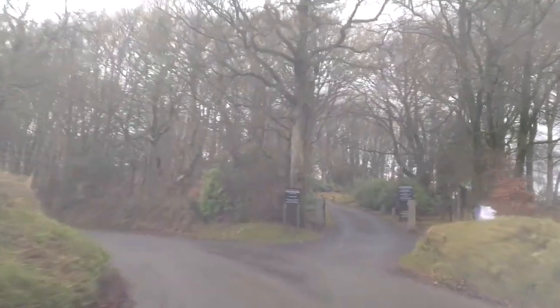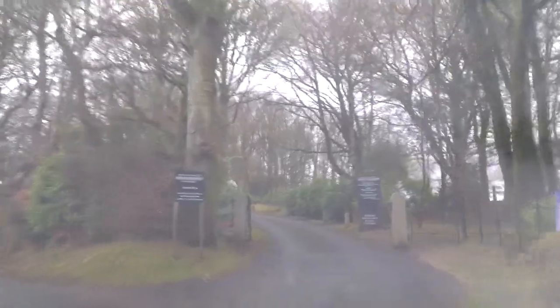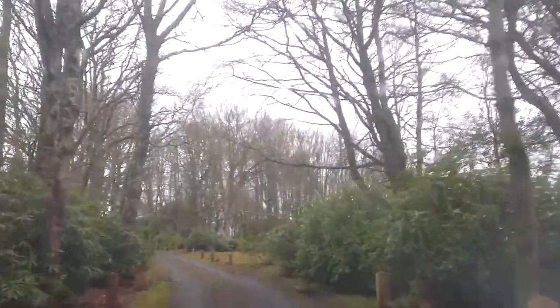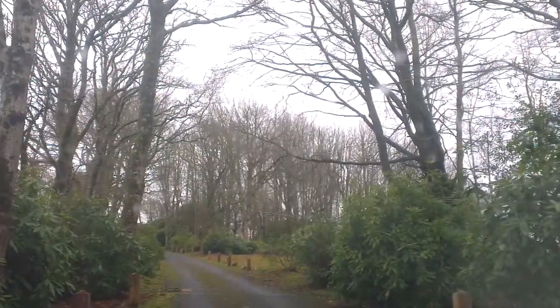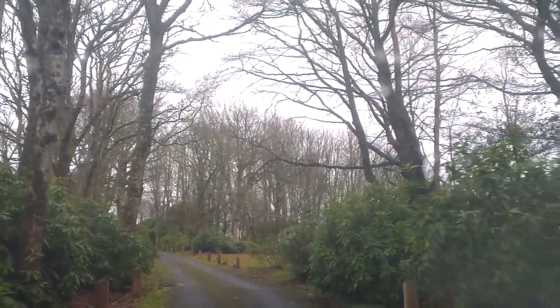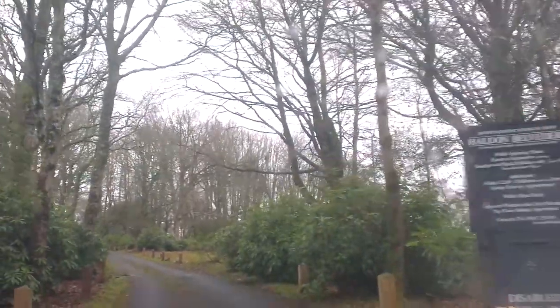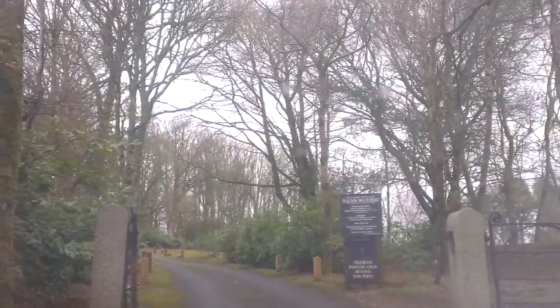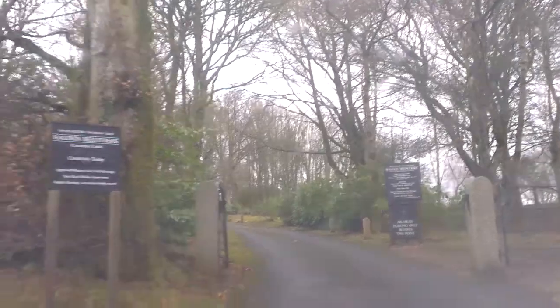So this is where the wedding actually is. There is a ceremony today, which is why the gates are open. So I think we'll back out of there so we don't impede on somebody else's wedding. But that's basically the entrance.